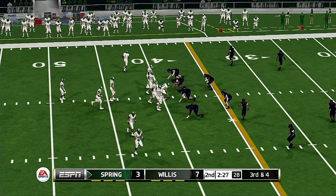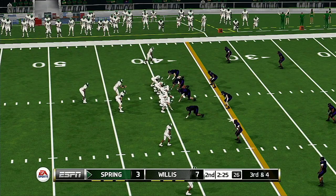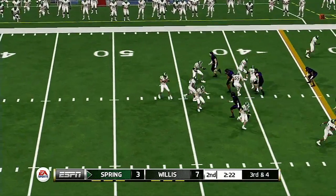Check 9, check 9. It's our time. It's our time.